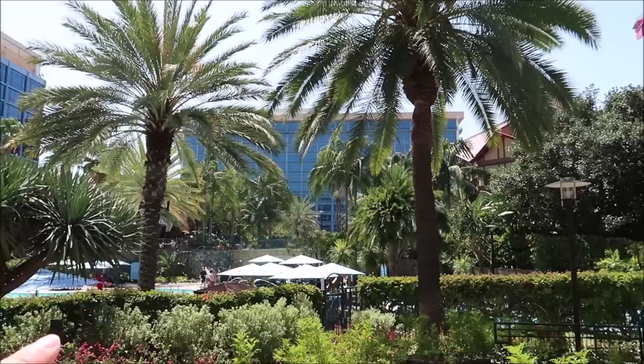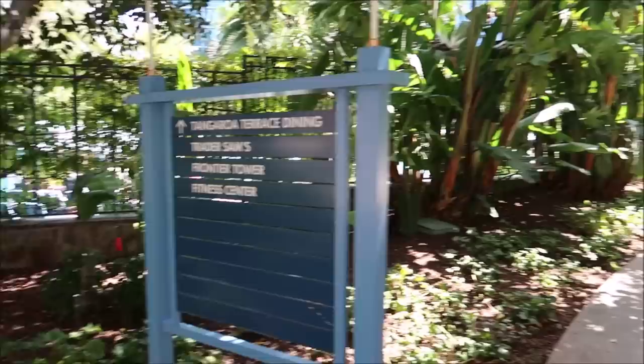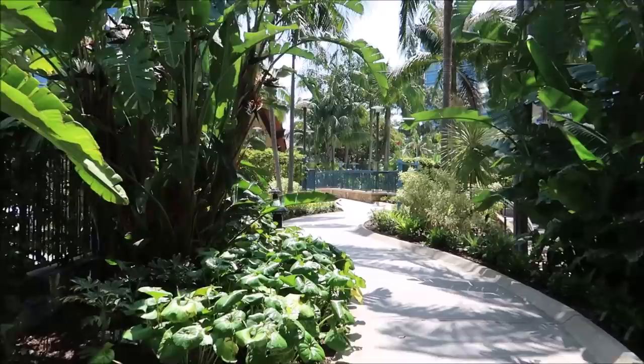I can't wait to get up there and show you. And yeah, I think we're gonna get a coffee at the coffee house. We're gonna make our way up here. This is where the dining area is and Trader Sam's. And look at it, isn't it so beautiful walking through here? I love it, it is really so magical.